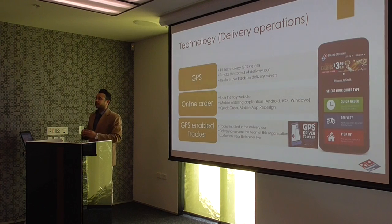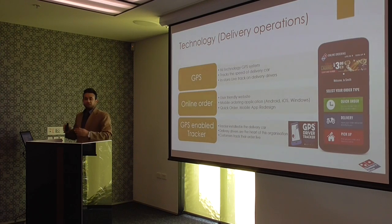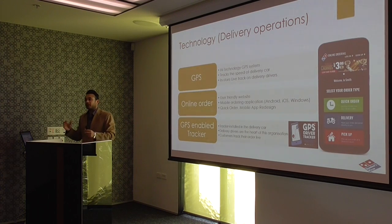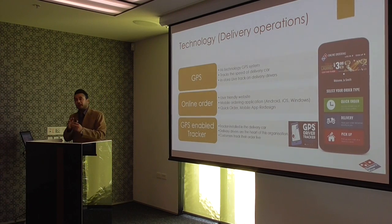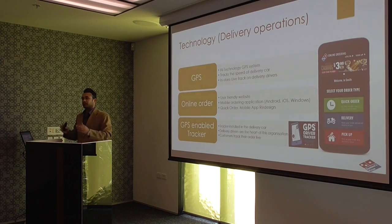GPS enabled tracker: whenever the driver is on the way, on the road to the customer, the manager can all the time keep a look on the driver. The tracker is installed in the delivery car, so they can also check the speed of the driver, so that the driver is not over speeding on the road or breaking any traffic rules. All the delivery operations can be carried out under the traffic rules.